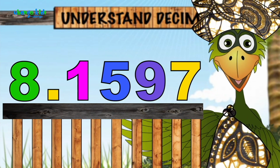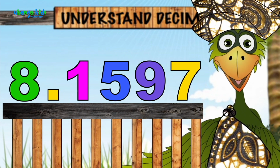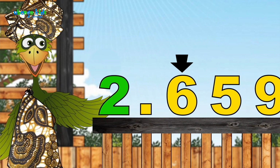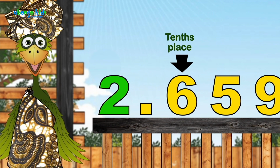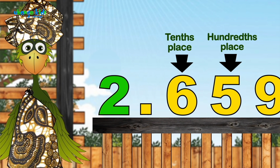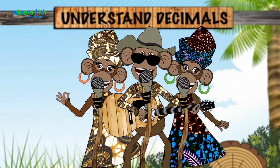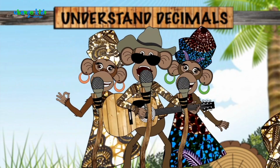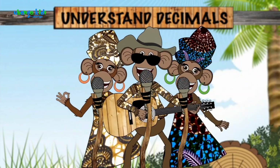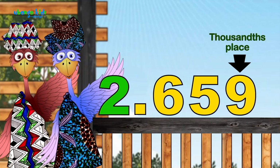Decimal numbers are just a number, then a point, then a number. The first digit after the point is tenths place. It's like a fraction with a denominator of 10. The second digit after the point is the hundredths place, just like a fraction with a denominator of 100. Fractions and decimals are quite similar, we're told. Let's sing about those decimals.